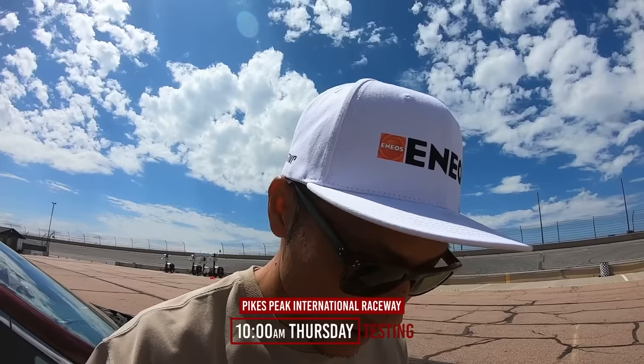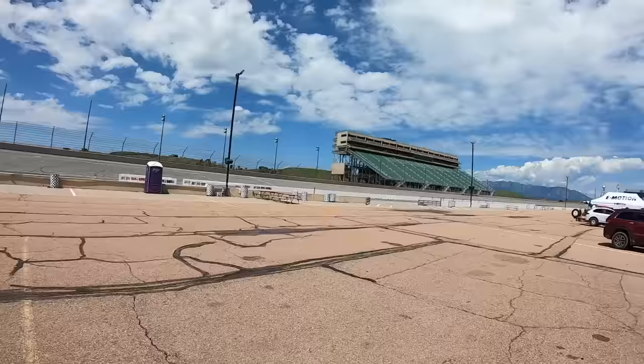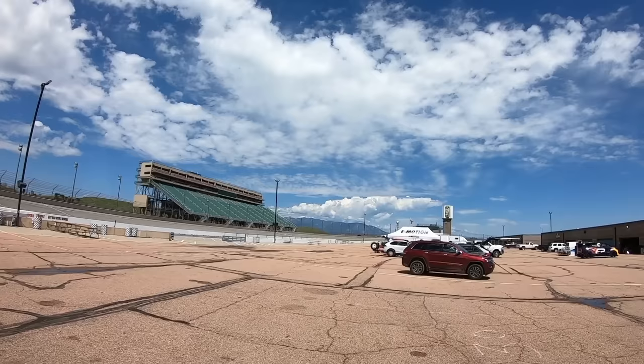Yesterday's testing was good, but we found another leak from the brake line, so we were going to test it at the practice at the mountain this morning, but it got cancelled because of the weather. That's the summit right there. As you see, there's a lot of clouds, so I guess the weather there is still not great.